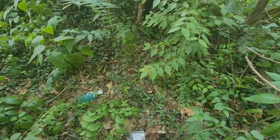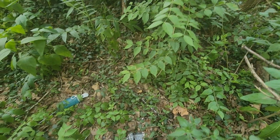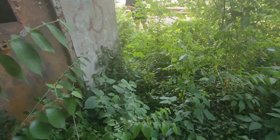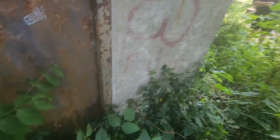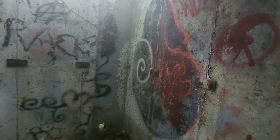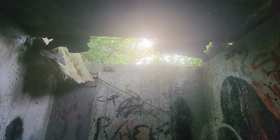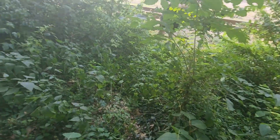Hey, there's an old book back here. The Dead Zone, Stephen King. That's about appropriate for back here. This is definitely the dead zone. I wish I could get this open. Anyways, here's a shot of the inside of it. Right here, it's caving in. Yep. All right. There's that.